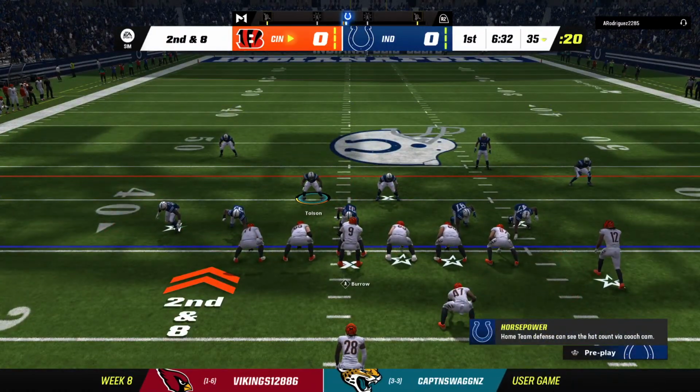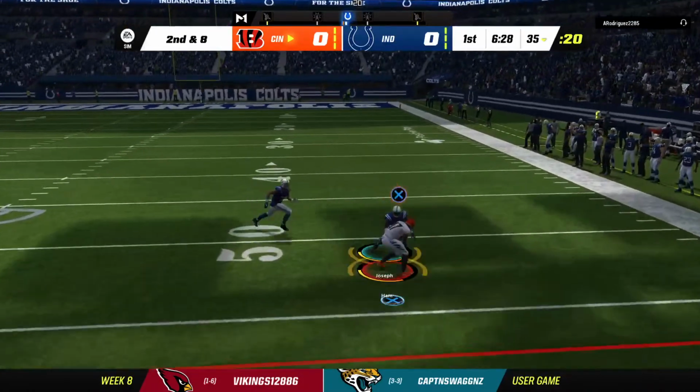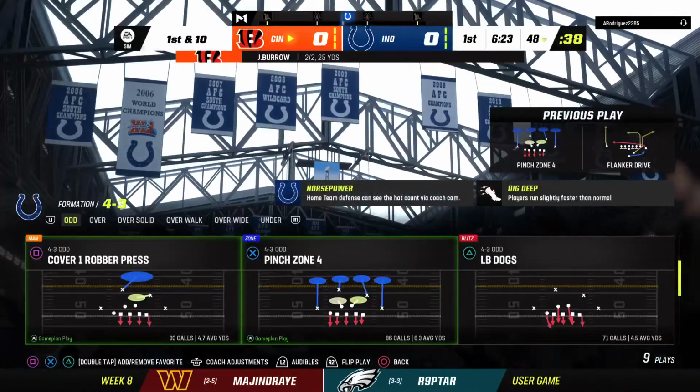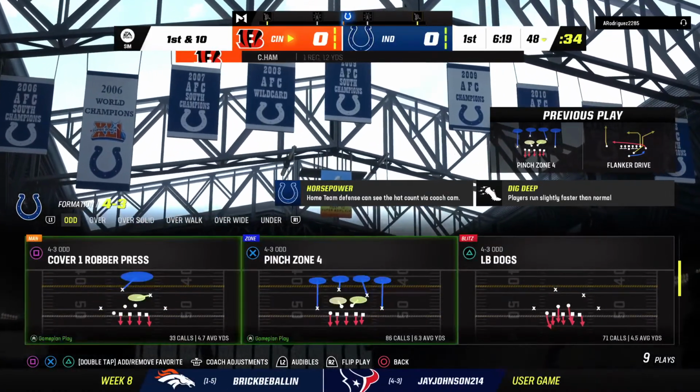Here's second and 8. Now Burrow. This to C.J. Ham, the fullback. And he slips up past the 45 before being tackled. 12 yards that time, and a Cincinnati first down.